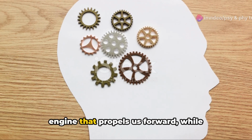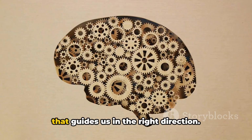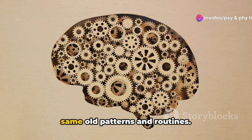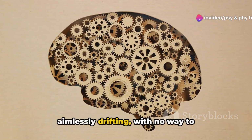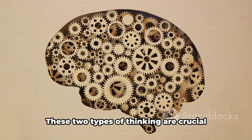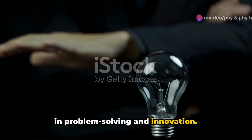Creativity is the engine that propels us forward, while critical thinking is the steering wheel that guides us in the right direction. Without creativity, we'd be stuck in the same old patterns and routines. Without critical thinking, we'd be aimlessly drifting, with no way to effectively evaluate or implement our ideas. These two types of thinking are crucial in problem solving and innovation.